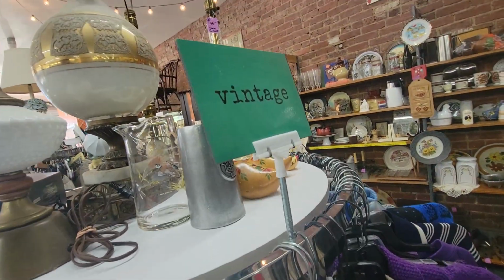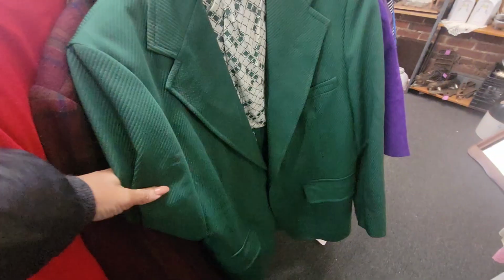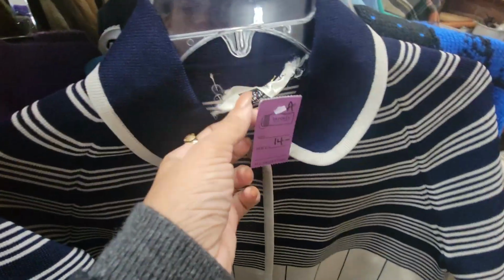Now this is their vintage section, where the prices got a little higher in the designated vintage area. I love this little cropped one. I think there was a spot on it, but this would have looked really good with jeans. It was $14.